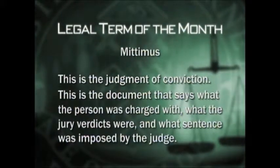It is, and actually, if there's a sentence involved, obviously the way our system works, there's the separation of powers, and the jail or the Department of Corrections are actually run by the executive branch. So this is the document that then empowers the executive branch to hold somebody. So if somebody gets a 10-year sentence in the Department of Corrections, or if they get a year in the Denver County Jail, and somebody says to the sheriff, well, what authority do you have to hold me or to hold my client? The mittimus is the order from the court saying, hold this person for 10 years or for a year to whatever jail it is.